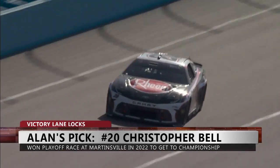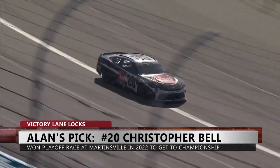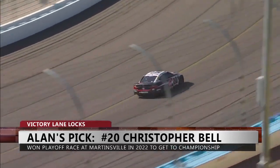He's come close to winning before. He's won already this season. Probably should have won at COTA. I think he goes and wins Martinsville again. All right, we got one Toyota down. I'm actually going with a Chevy.